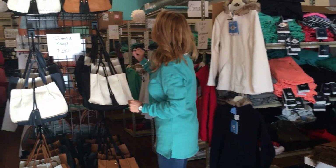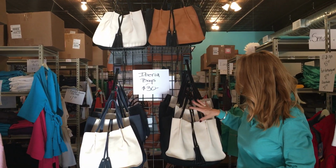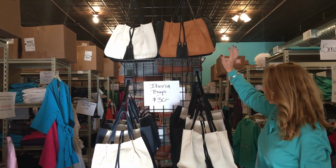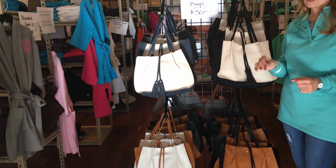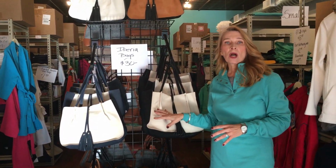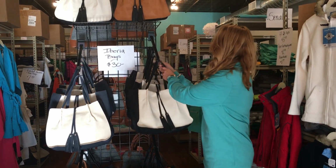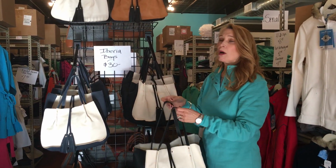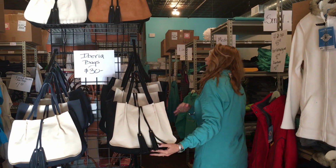Then we're going to head this way. Our ever so popular Iberia bag. These are custom runs of ours. They're in a navy and cream color scheme, the camel and black that we couldn't keep in stock, camel and white here, and we also have black and cream too. So a lot of really fun bags here in a vegan leather option with the tassel for spring, which will be a lot of fun. It's a bag within a bag, so you've got a crossbody in there too. Really nice quality bag, and again, those are only $30. So those are a great buy.